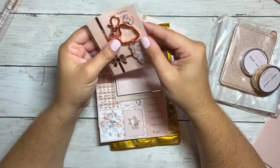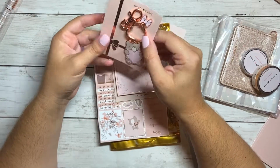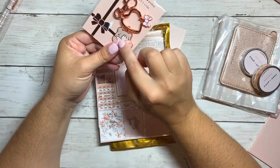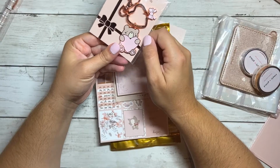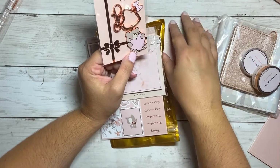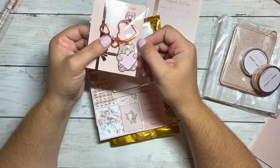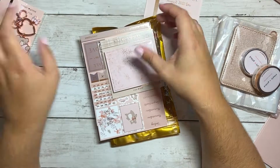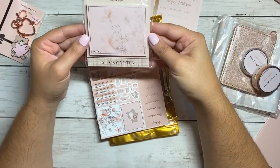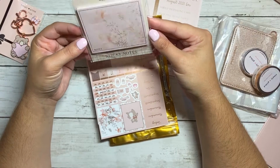So next in the box came this really cute keychain, and it's just adorable. It's rose gold and it's got her little signature bow on there, along with, I always forget the name of her little bear that she created. And that's really cute for a backup keychain or to hang on a bag or something. I love these sticky notes. These might actually be my favorite thing besides the washi.